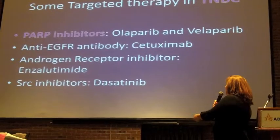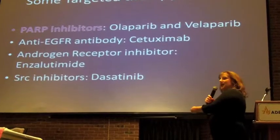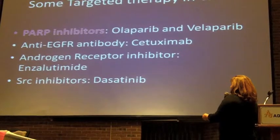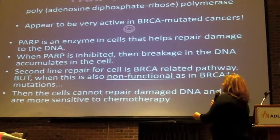And so enzalutamide is just like tamoxifen would be for the estrogen receptor. So it's a blocker of the testosterone receptor. And then finally, there's SRC inhibitors such as dasatinib. So we're going to go over the PARP inhibitors first.